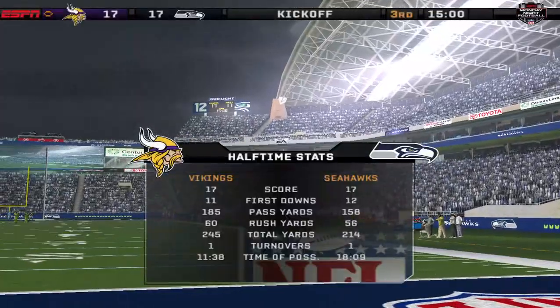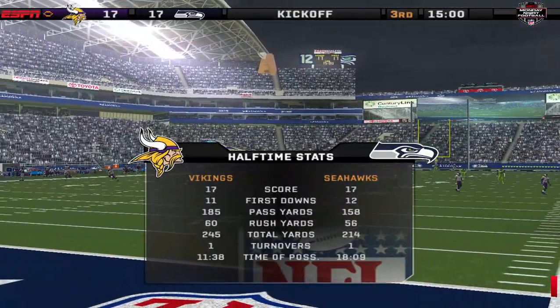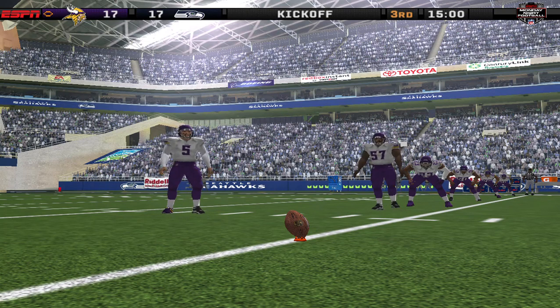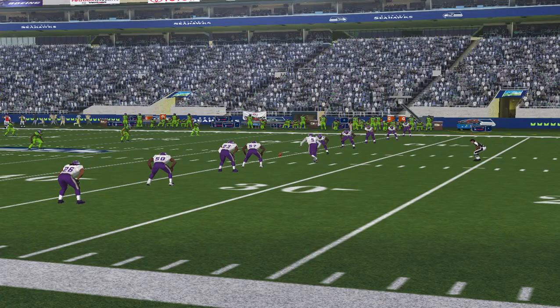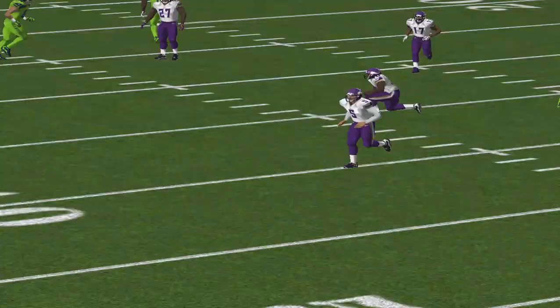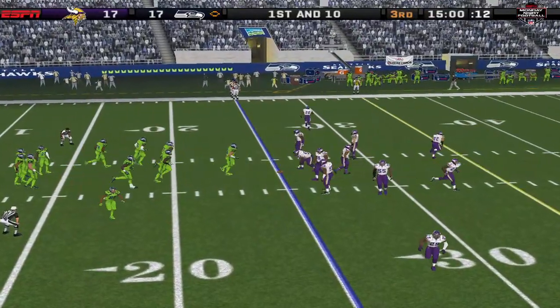We're ready to begin the third quarter of play. We'll be kicking off to start the second half. Number 16 back to return. Nice distance. This one is fielded by Lockett. Ball on their own 25.